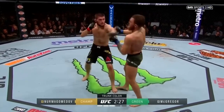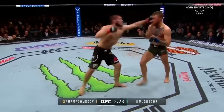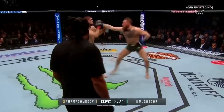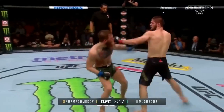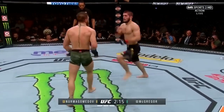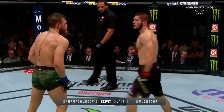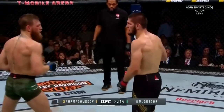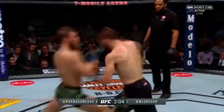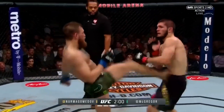McGregor feints. These guys are staring each other in the face right at time, no range at all. They're just sitting there punching, exchanging. McGregor continues to bank that body work. Seeing Khabib standing right in front of Conor like this is crazy. I don't understand why he doesn't shoot, why he doesn't mix it up. Oh, he clipped him with the left hand. Oh! He slapped him. He slapped him on that one.